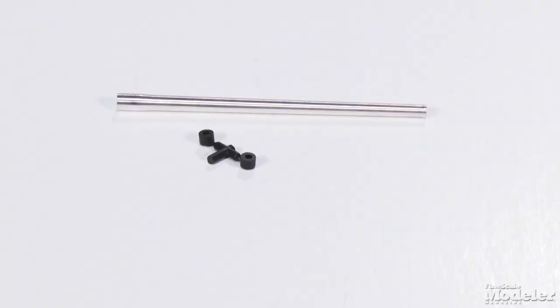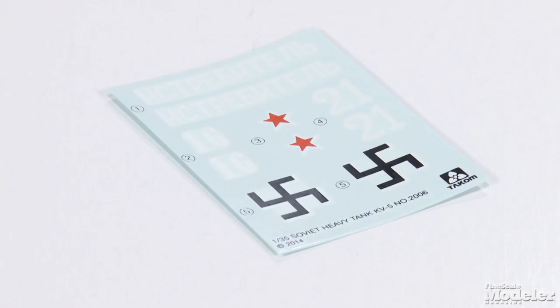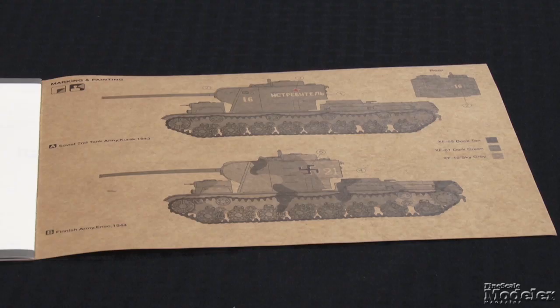Given the tank's non-existence, any markings are going to be spurious. The kit supplies decals and color instructions for a Soviet KV-5 at Kursk, complete with slogan, red star, and turret number. The other option is a captured tank in Finnish service wearing three-color camo and Hakaristi.